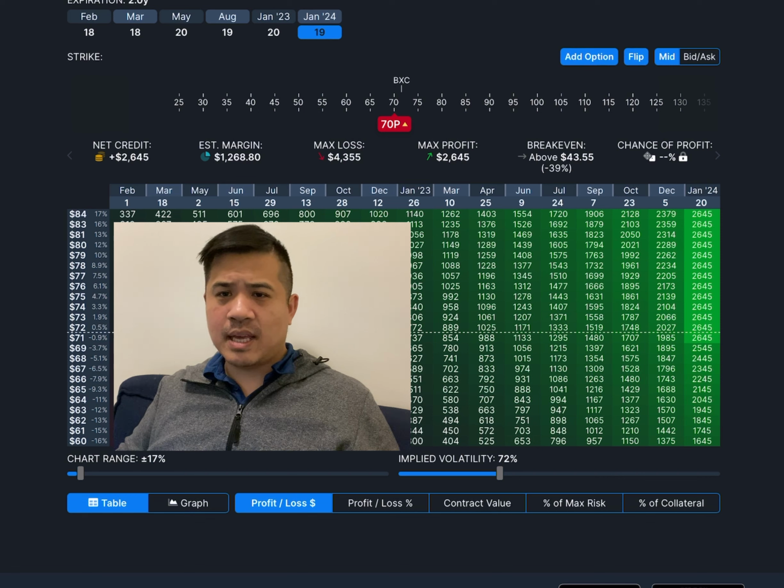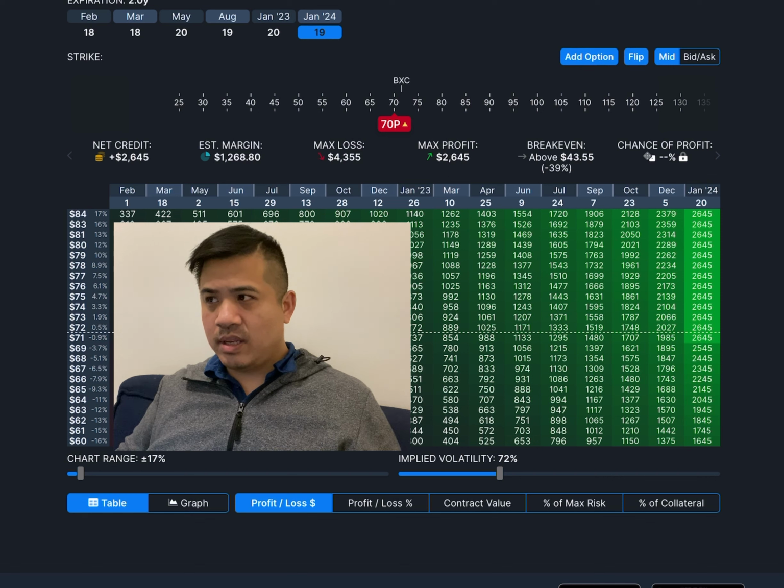One thing I just want to reiterate, because a lot of people ask about this, is can you close out the trade before this option expires? A lot of times when people sell put options, they want to sell short-term put options because they want to collect the entire premium. And the answer is definitely yes. You can get out of the trade much earlier. You can get out of the trade tomorrow, next month, next year.